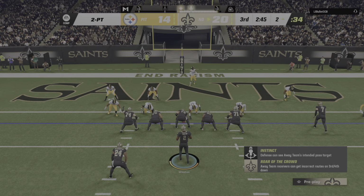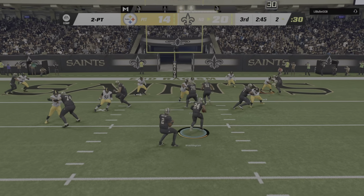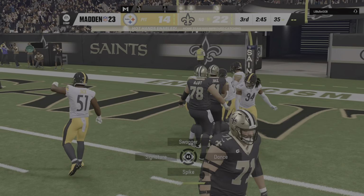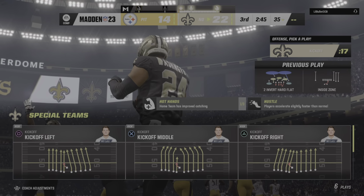Now here's Winston as his guys will line up and go for the two-point conversion. They'll try and run it here. And he'll get into the end zone. That gives his guys an 8-point lead. Only had a couple of yards to gain there on the two-point conversion, and they were able to do it.